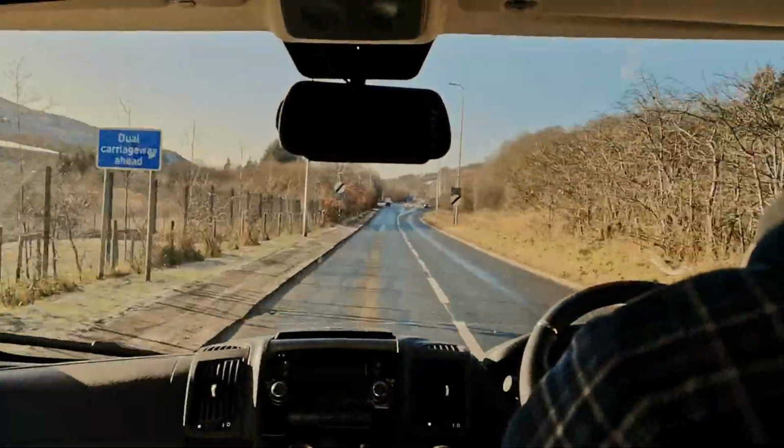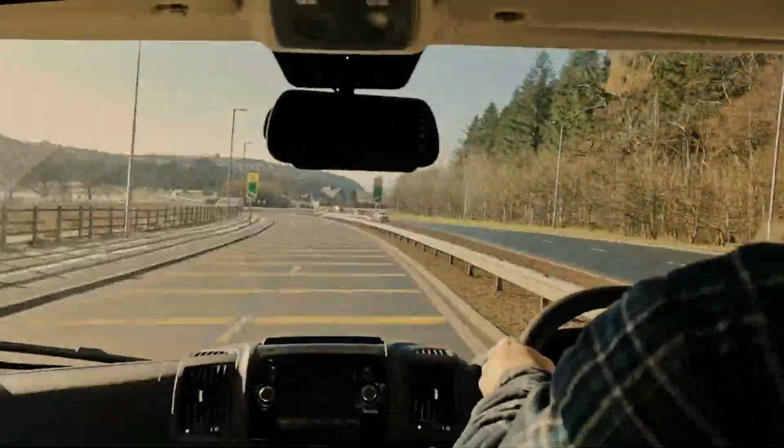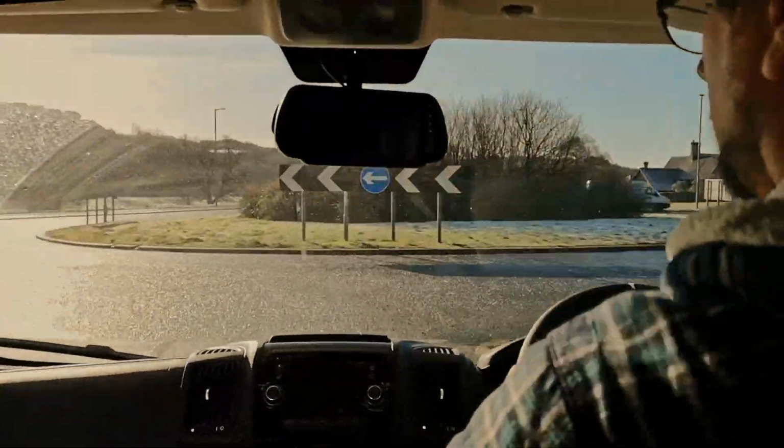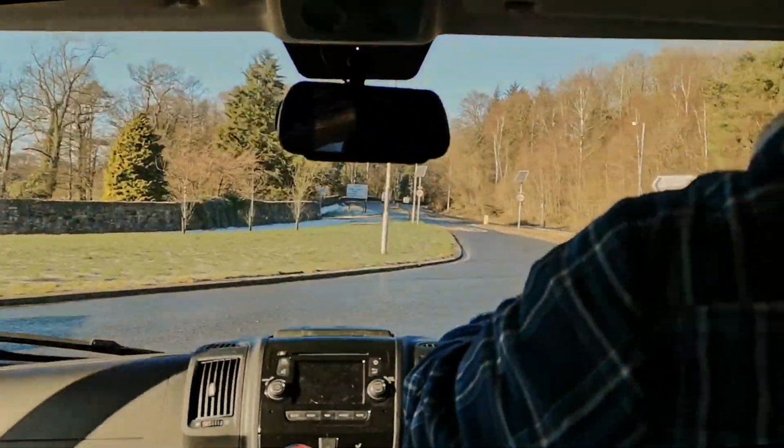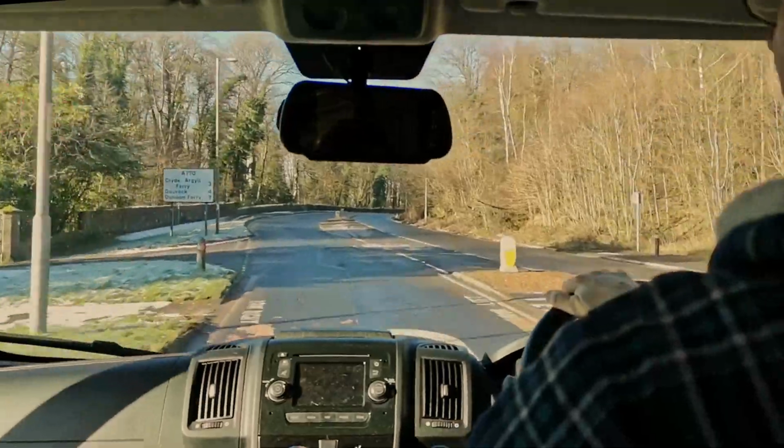Speed camera. I didn't see many motorhomes when I was out and about, but I did get away from the people in this one. So if you're watching, drop me a comment, it'd be nice to hear from you.